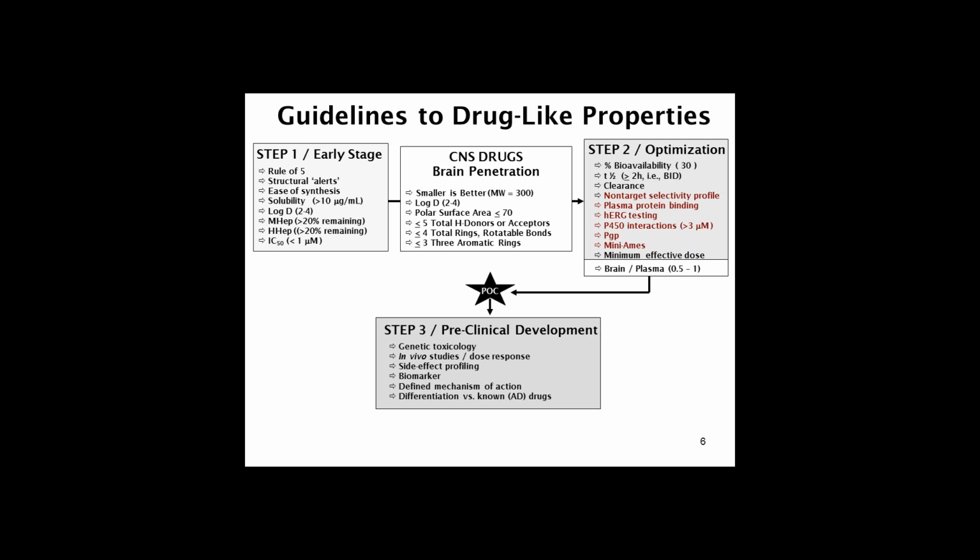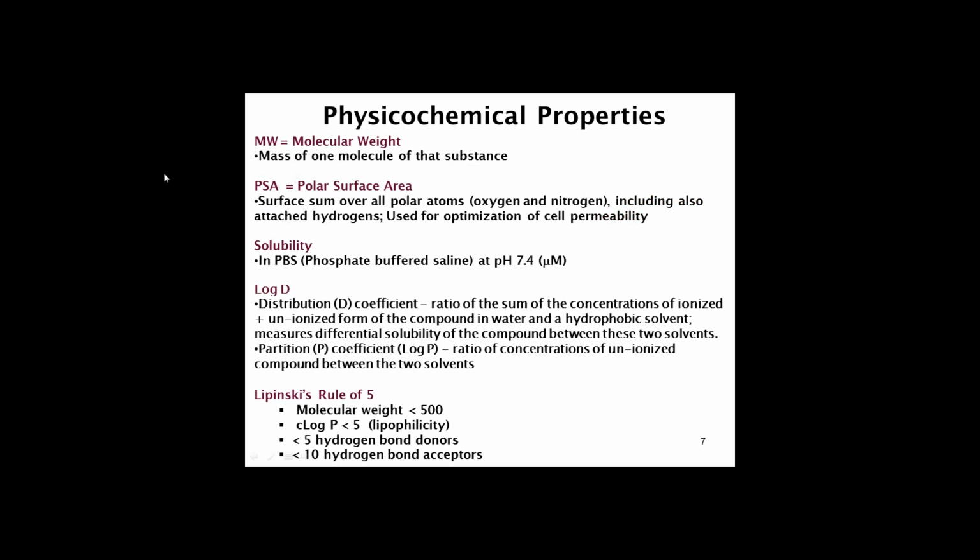With CNS drugs, there's a separate ballgame here. In addition to all of these other steps, you're going to want the molecule to be smaller in size. We're going to talk about that. We look at the log D. We're going to talk about that. We want it in a certain range. Polar surface area is really critical for getting into the brain. And then you can look at the different proton donors, proton acceptors, rotatable bonds, how many aromatic rings you have. It all goes into a balance of the properties, which we'll highlight at the end of the talk.